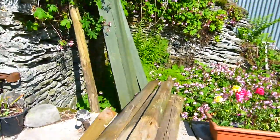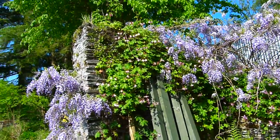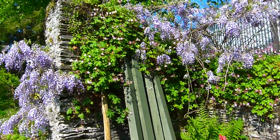And then I do have some currants and things like that under here, so I won't go too much into that. This here is the barn. And look at my wisteria, isn't it beautiful? Looks lovely from the house against the grey wall. I'm really pleased with it.